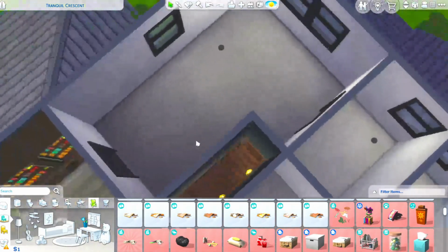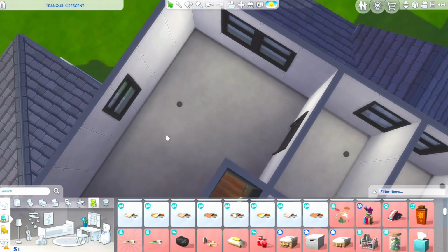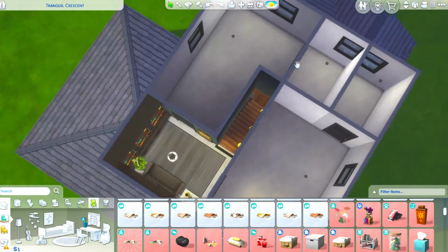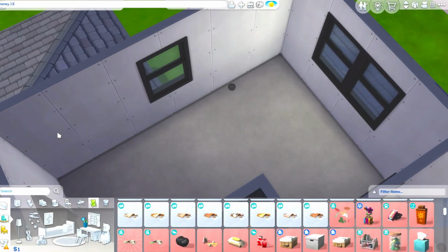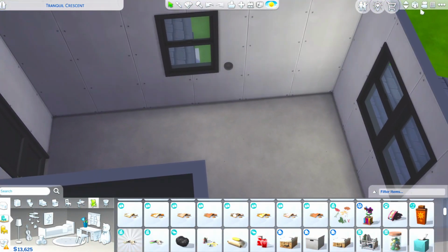And I think I'm gonna do this smaller bedroom first. This is probably like a guest suite or a children's room. I don't know, this house does not scream children, so I'm gonna go with it's a guest suite. Though that might change depending on what my budget is. And, oh my god, yeah, it's a guest suite. 13,625. Whew. I am not delighted.